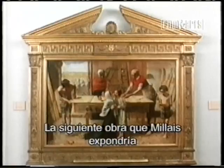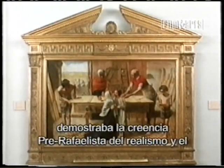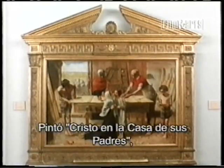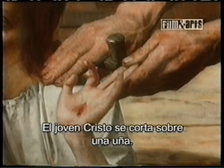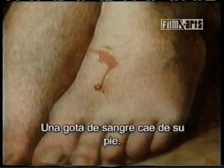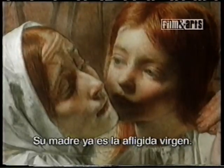The next picture Millais exhibited, which is here in the Tate, demonstrated more strongly the Pre-Raphaelite belief in truthfulness and in meaning. He painted Christ in the house of his parents, positively laden with symbolism. The young Christ has cut himself on a nail. A drop of blood has fallen on his foot. His mother is already the grieving virgin.